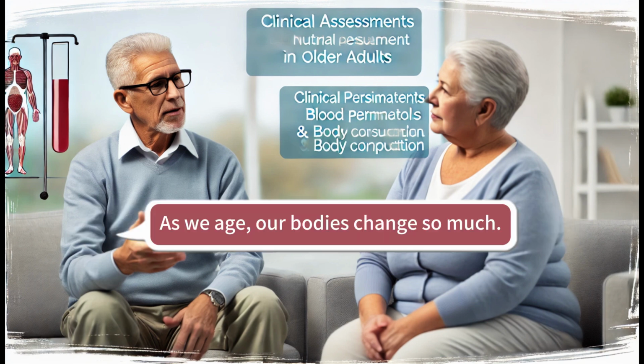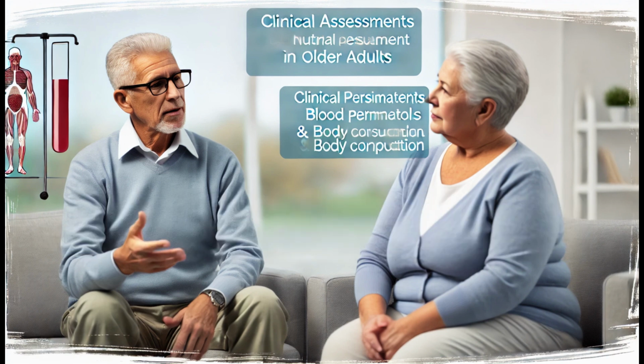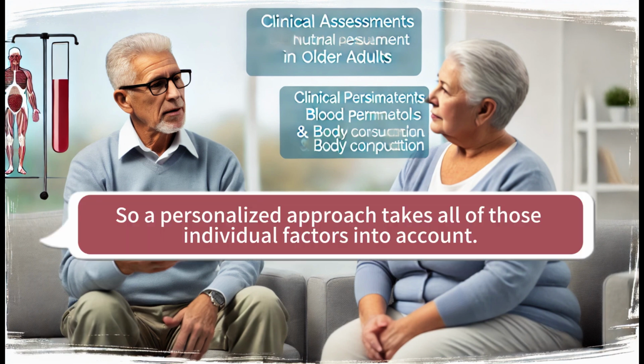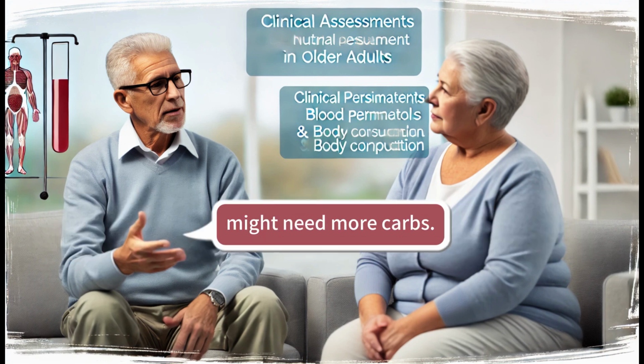Oh, absolutely. As we age, our bodies change so much. Our metabolisms slow down, our muscle mass tends to decline, and we experience hormonal shifts. So a personalized approach takes all of those individual factors into account. Got it. So like one person might do really well on a higher protein diet, while someone else might need more carbs.